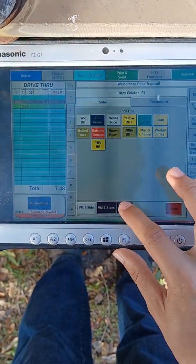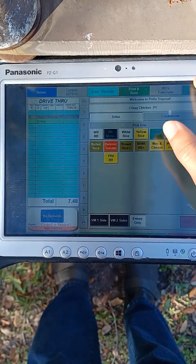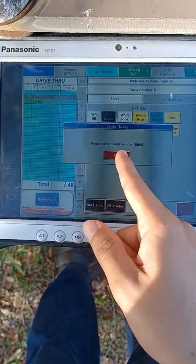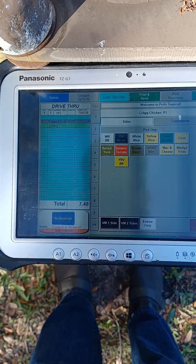Now the crispy chicken won't allow you to do it entry only. I don't know why, but if you do entry only, you do subtotal, and then you do total, it's gonna obligatorily ask you to put a side. So let the customer know that they cannot have a crispy chicken by itself.